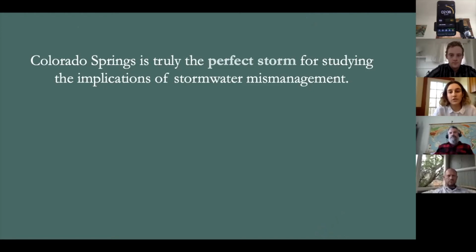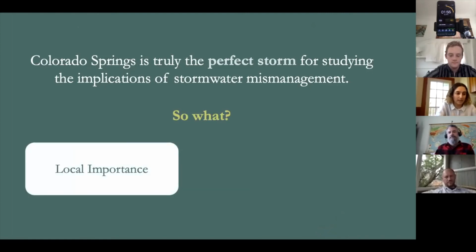So Colorado Springs truly is the perfect storm for the implications of stormwater management. And honestly, that pun was an accident, but it is pretty good. So why do this work? So what? Locally, this work has impact because it provides a fuller context to what has gone on, which has otherwise been pretty unclear and pretty murky.